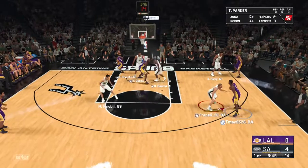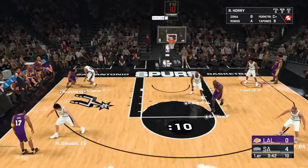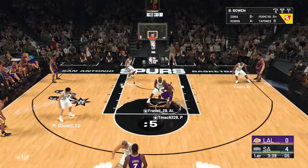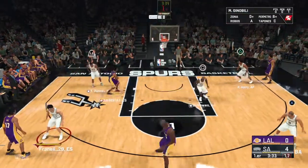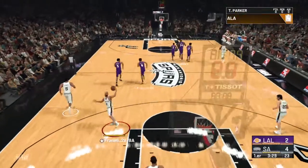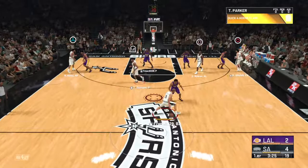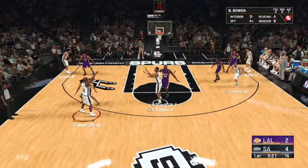And Bryant, here we go. Inside. Back to O'Neal. Kicks it out to Bryant. And then Bryant with the dunk. So sick, the vertical ability. That was flat out awesome. He has that effortless knack for getting to the hoop.